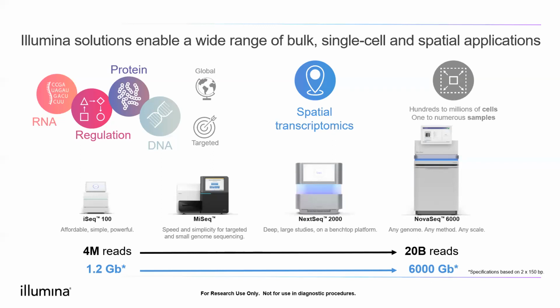And no matter what you are interested in running, which modality, and whether you want to do a global study or select your targets of interest or adding the spatial context, and no matter the scale, whether you are studying hundreds of cells or millions of cells, we will have a sequencing solution that fits your needs and are more than happy to assist you in selecting the optimal solution for your project or for your lab.